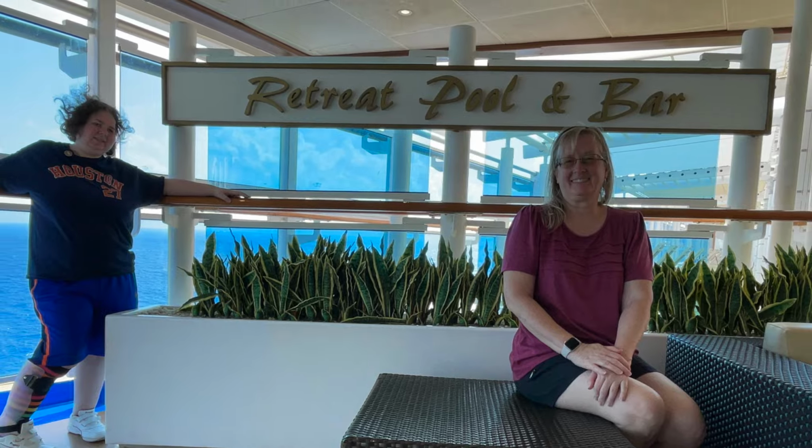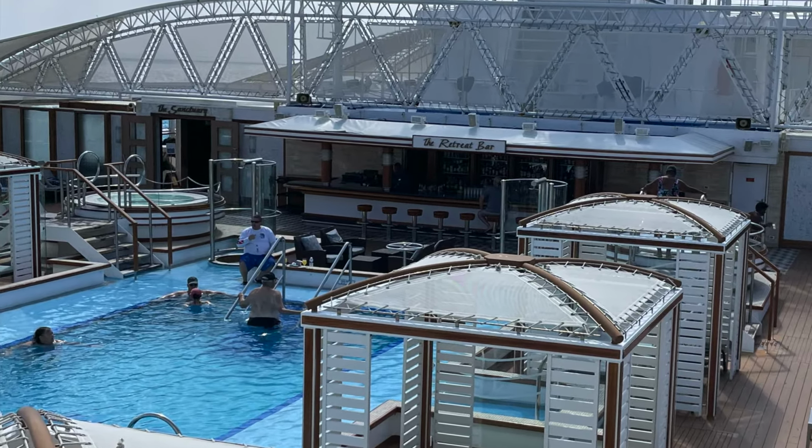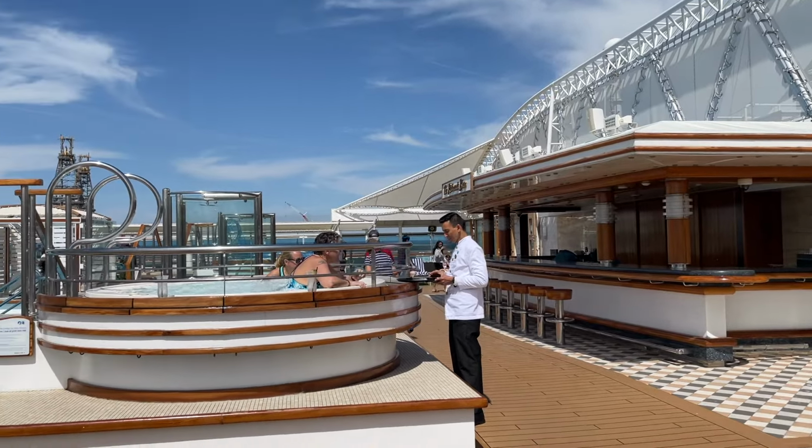There are 2 hot tubs, and the pool does have room for laps, but you need to get there early because it gets crowded pretty quickly. There's a ledge around the pool that's a popular place to hang out, sit, and just visit, catch up with friends or family who are sailing with you. This area is 18 plus, and it's a great place to catch some sun, to read, swim, or make new friends in the hot tub because they were always busy.